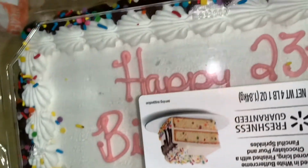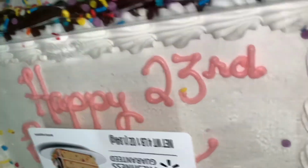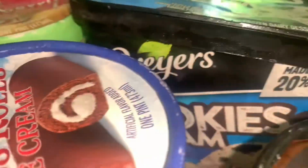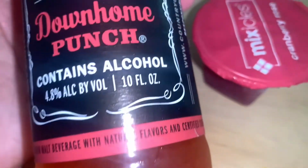This is my cake. And yes, it was a confetti cake. It was real cute. It tastes good, and the chocolate one tastes really good too. Because really, I really love chocolate cake more than vanilla. Here's the ice creams that we ate. My favorite is the chocolate brownie one. Had a little drink, okay.